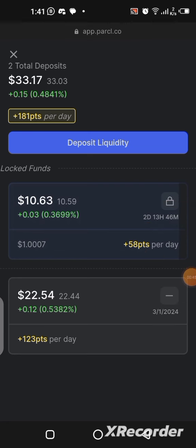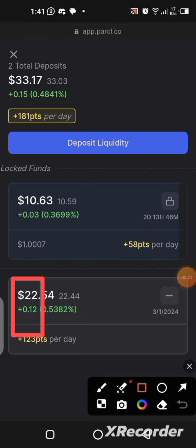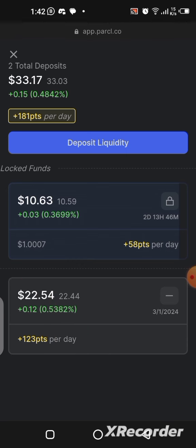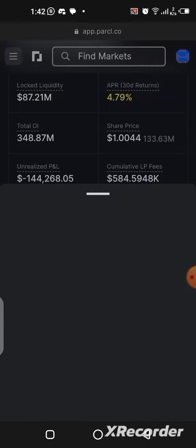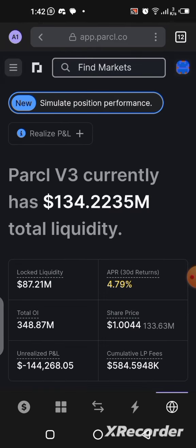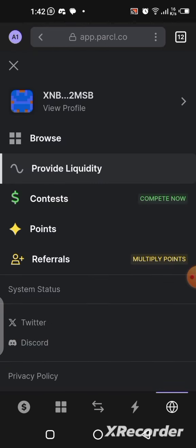So this one over here is not locked, because the one down here is not locked because I used it to participate in the season 2. And this is just season 3 that is about to end. All right, so guys, if you participated, congrats, because we are going to be getting the distribution of the token very soon, and the points that you accumulated are the ones that are going to be converted into token and distributed to us.